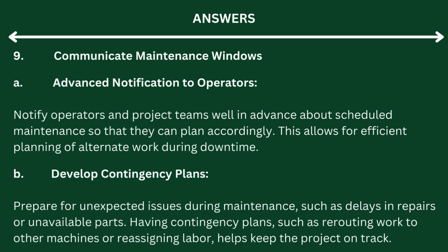9. Communicate maintenance windows. Advanced notification to operators. Notify operators and project teams well in advance about scheduled maintenance so that they can plan accordingly. This allows for efficient planning of alternate work during downtime. B. Develop contingency plans. Prepare for unexpected issues during maintenance, such as delays in repairs or unavailable parts. Having contingency plans, such as rerouting work to other machines or reassigning labor, helps keep the project on track.